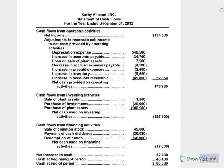And here we have the statement. It's net income we've taken care of. So you can see that the total cash flows, 154 plus this, plus this, plus this, minus these, gives me cash flow from operation of 176,930. Cash flow from investing, this plus this, 129 minus 1,500. So I invested 127,500, so that was a use of cash.